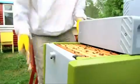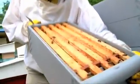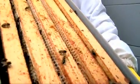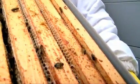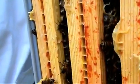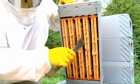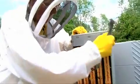Right. Now notice, not very many bees in this one, so I don't think that's so likely to have any of the brood. I can see sealed honey all the way down here in the middle, so there won't be brood in this one. Because if there was brood, it would be right to the bottom of these middle bars here. So I don't think we'll need to search that one for the queen on this side of the hive.